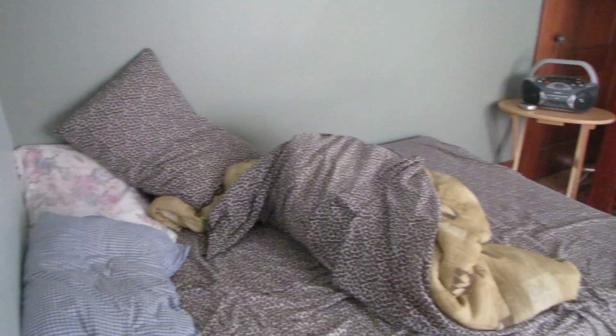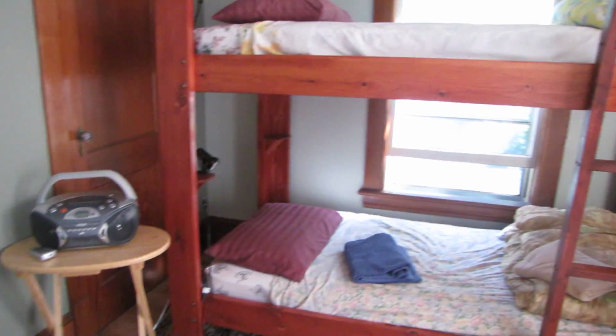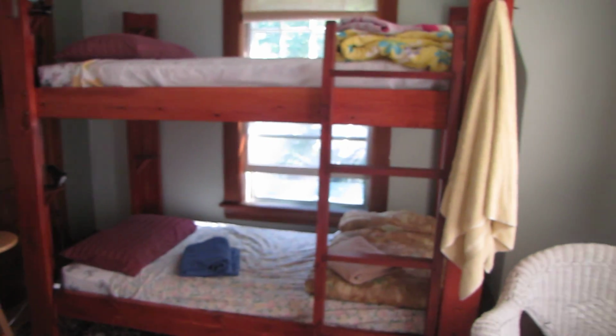Okay, see if anyone's in our private room. So this is the private. So this room often just gets rented out as a private room, but also as a dorm. And as you can see, actually, there's lots of wonderful windows in this place. So there's a window just over there, another one just over here.